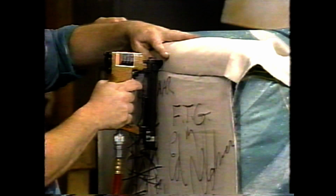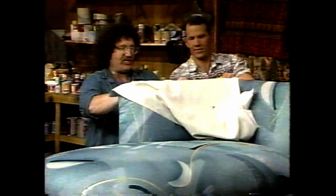What are we doing now? First, I take the big gun, and then I put one staple like this. Tack strip. And then this tack strip has seen better days. It sure has. It'll still work, though, even though it's a little crimped.